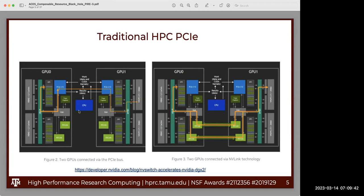This is not specifically for our system. This is an NVIDIA diagram of PCIe connections between the GPUs and the CPU. So there are these PCIe slots, and those PCIe slots direct the traffic from the GPU to the CPU when needed and between 2 GPUs, okay? And it has to go through the PCIe.